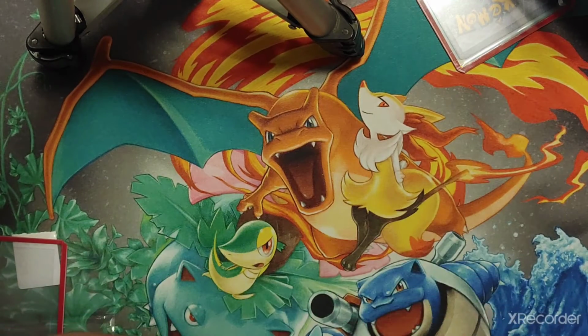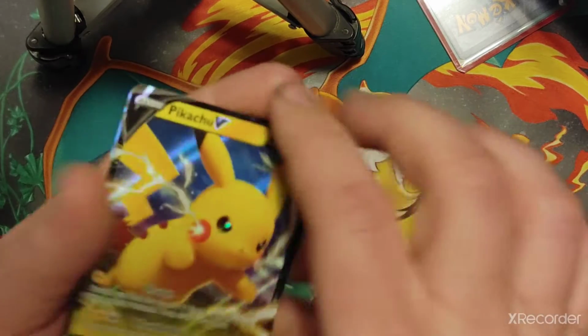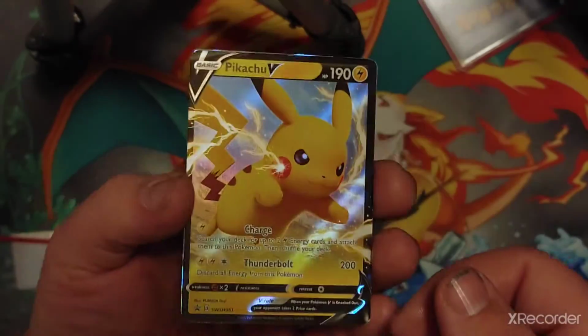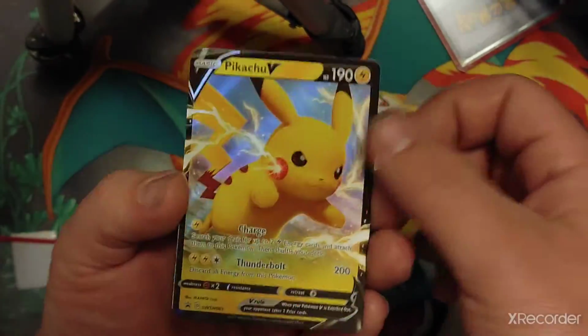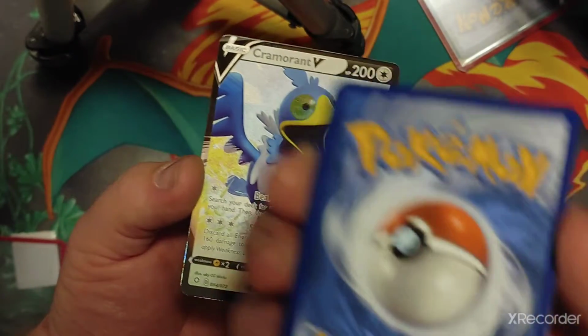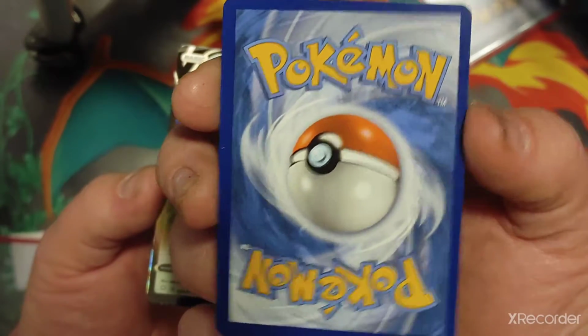Here we go. Let's hope for something good. Pikachu V. Is that the promo? Yep, so this is the promo pack. Cramorant V. Kind of already had that one. Whoa, that one's a little wacky, a little to the right.